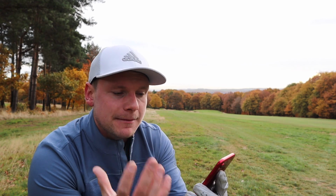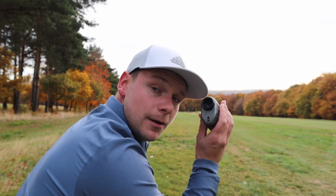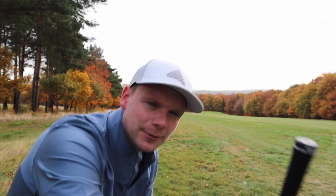I'm going to try and hack an 8-iron down there and try and see what we can do with it. Again, the new bunker isn't on there, so I could have got caught out with that. I think that's more our problem than the app's problem. We maybe need to tell people to update things like this. Just a real quick one as well, because I did this with the Swing U app. Let's see how consistent it is with the trusty old Bushnell. Absolutely on the nose again. Don't need that thing anymore, do I?